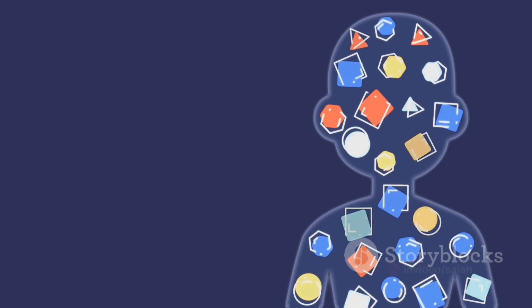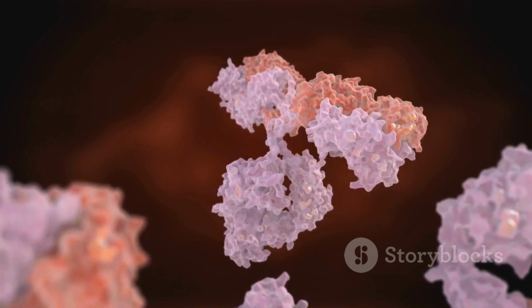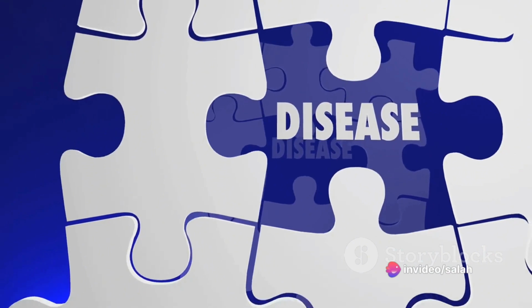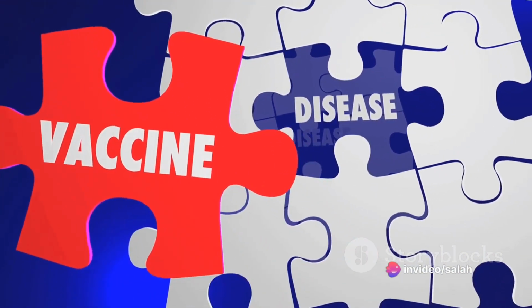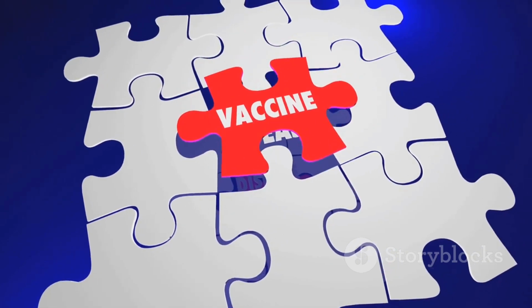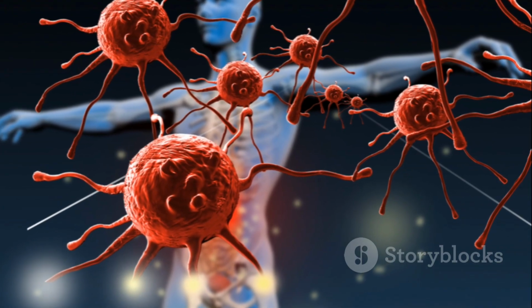On the other hand, we have adaptive immunity, which is like a specialized SWAT team. It's slower to respond than the innate immunity, but it's highly specific and has a memory. Once it has encountered a particular pathogen, it remembers it. And if the same pathogen tries to invade again, the adaptive immunity responds more rapidly and effectively.